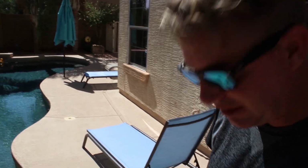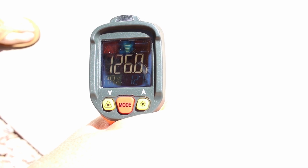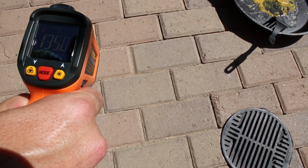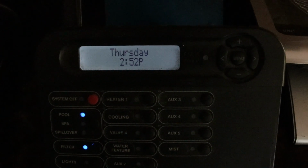So let's see how hot this cool deck is compared to the bricks. About 126 degrees, okay. So that's a little more than 10 degrees cooler. Wow. So that paint does work. 93 degrees is what the actual temperature of the pool is.